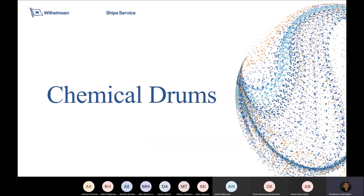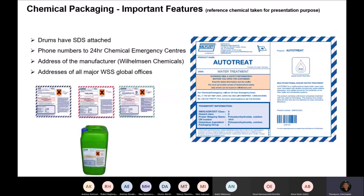And just a couple of other subjects while we're talking about chemicals. A lot of companies don't consider your safety. We put on, and we are the only ones in the world who have done this, a safety data sheet underneath the sticker on every one of the chemical drums. Has anybody ever noticed that?